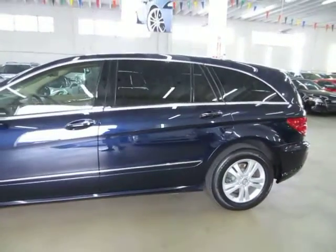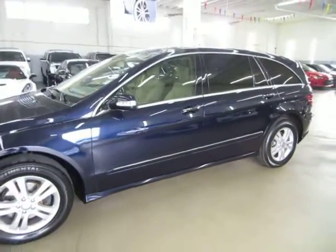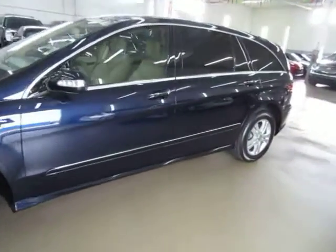It has a matching set of Continental ContiContact tires that are not new, but they're almost in new condition. 4-wheel disc brakes, tire pressure monitoring sensors, privacy glass. Let's go ahead and get inside of the vehicle and show you the interior options.